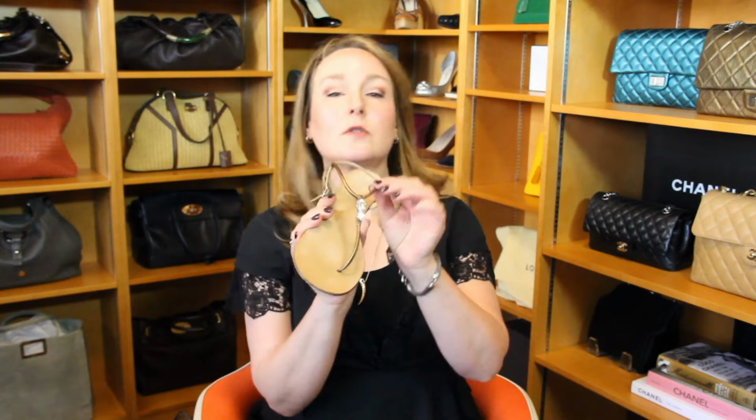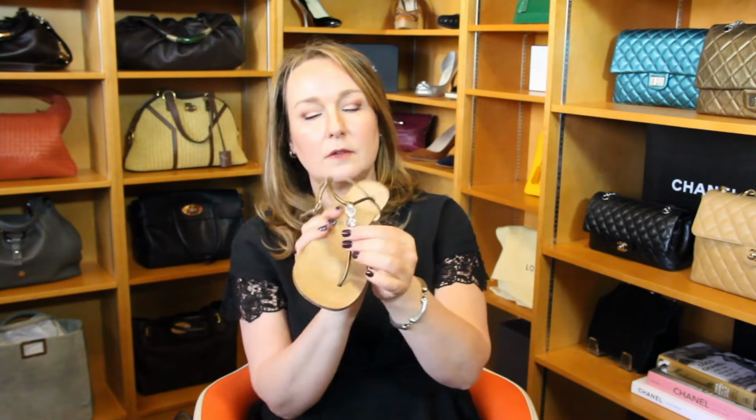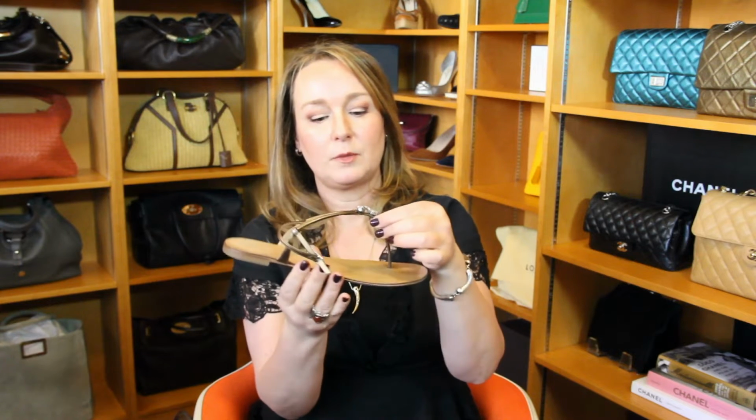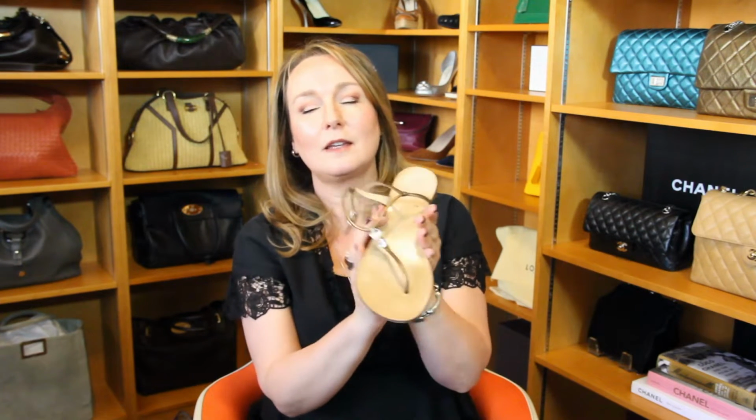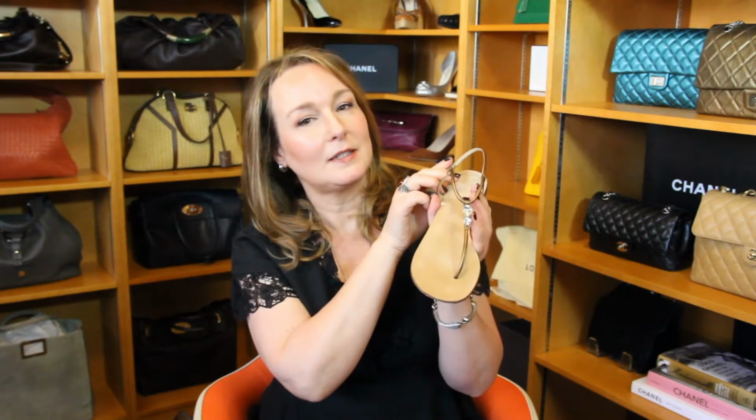Next up is Giuseppe Zanotti, and they are known for their rhinestone, or at least when I think of that brand, that's what I think of, is their rhinestone elements. And I have two pairs of sandals. The first is this sort of goldy bronze kind of color, and there's a little crystal embellishment there. Obviously they look like more on than off, because when your foot is in there, very neutral, but I do feel a little dressed up even in a sandal.